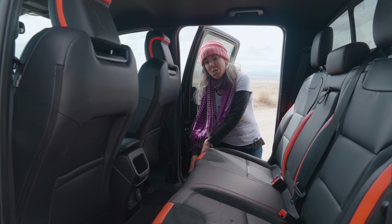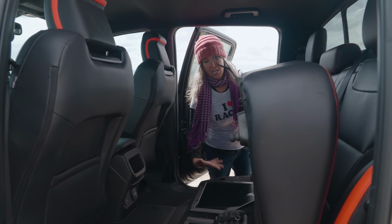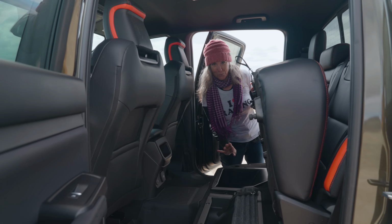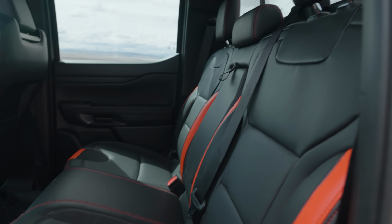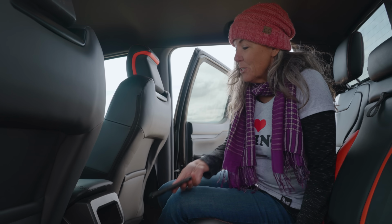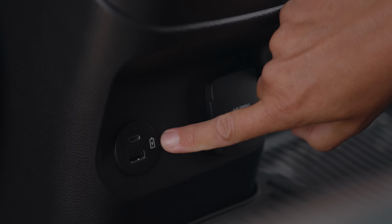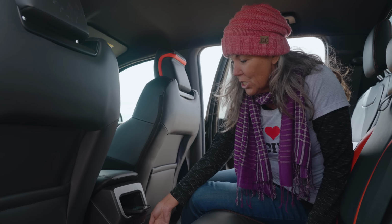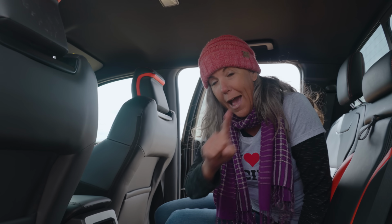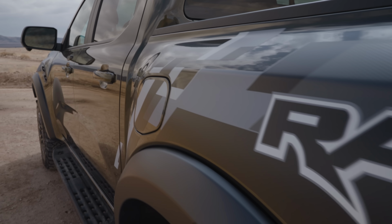Then, this might not be new, but you still have under seat storage. Ooh, fancy. And when you actually do have to sit back here, I mean, there's plenty of room. There's even some storage back here. I've got a USB-C and a USB-A, and check it out, 120 volts. So you can make some margaritas after you're done with your trail ride.